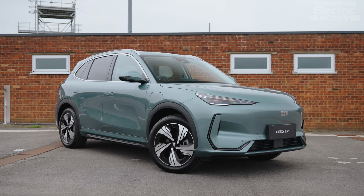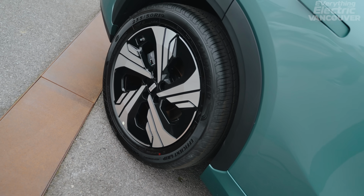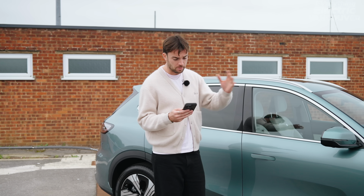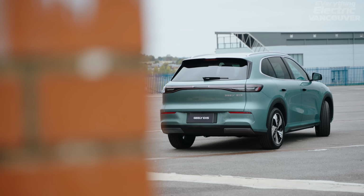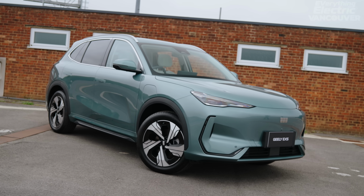Bit of spec info for you. We've got a single motor, front-wheel drive, 215 brake horsepower setup. That's married to a 60 kilowatt hour LFP battery. WLTP range quoted as between 255 and 267 miles. Charging speed of 100 kilowatts. They're not mind-blowing numbers. It's not groundbreaking in terms of its charging speed or even its range or efficiency. We always kind of expect that Chinese cars are just going to be superlative in terms of their battery tech. And that's certainly something that a lot of BYD products offer.